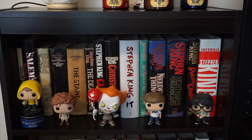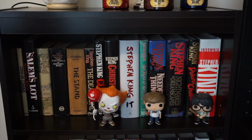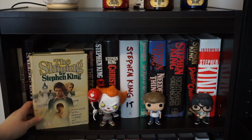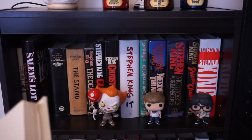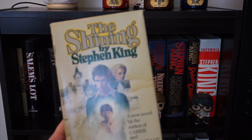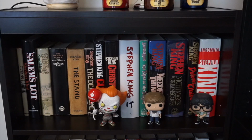Some of my favorites on this shelf, I definitely love, like over here, we've got some very, very vintage and older looking books, which are a whole lot of fun. My favorite is probably this old version of The Shining. I absolutely love the naked hardback of this book. It's just the most beautiful retro green. I absolutely love that color, and I do think it fits the vibe of The Shining so well. I just really, really love that cover, so that's one that I'm very pleased with.